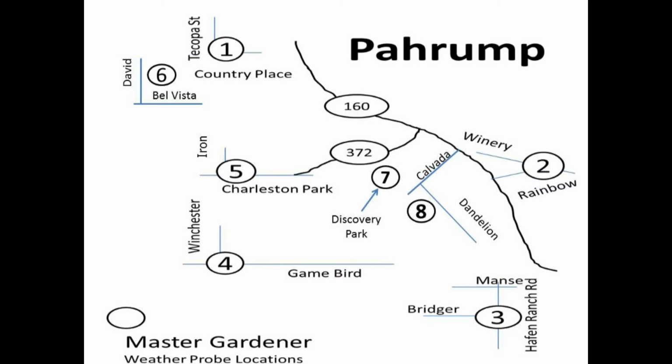But the other thing, I got a little out of order here. We were going to pull up the one that had the locations on it. Location, location, location. There they are. So what we tried to do here is indicate that we've got them throughout the valley. And I want to tell you that station number 5 there, off of Charleston and Iron, is a particularly cold area. Really? Yeah.